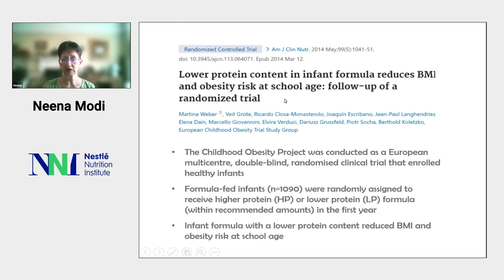This is a randomized controlled trial, so very strong data indeed, but this is in full-term babies. This was the Pan-European Childhood Obesity Project, which was a randomized controlled trial enrolling healthy full-term infants, randomizing them to receive a higher protein or a lower protein formula in the first year. The data that have emerged from this study are extremely interesting. I recommend you read the papers.